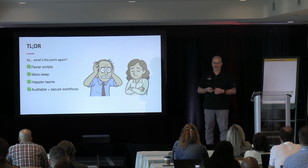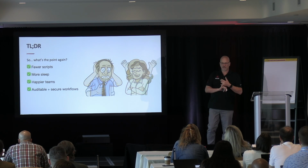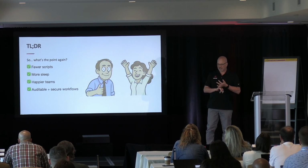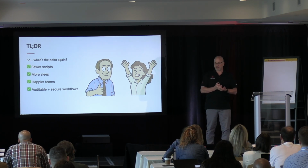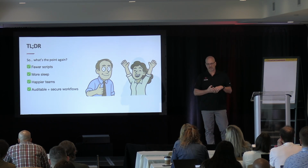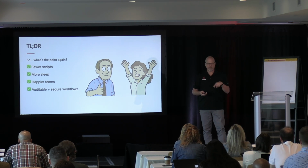So the TLDR here is, you don't need a mountain of bash scripts anymore. You don't need 12 different systems duct taped together. What you need is a better night's sleep, and your team needs to stop babysitting file jobs. Automation doesn't just make you faster, it makes your workflows cleaner, smarter, more secure, and actually supportable over time. That's what we're building, and that's what we're here to help you do too.